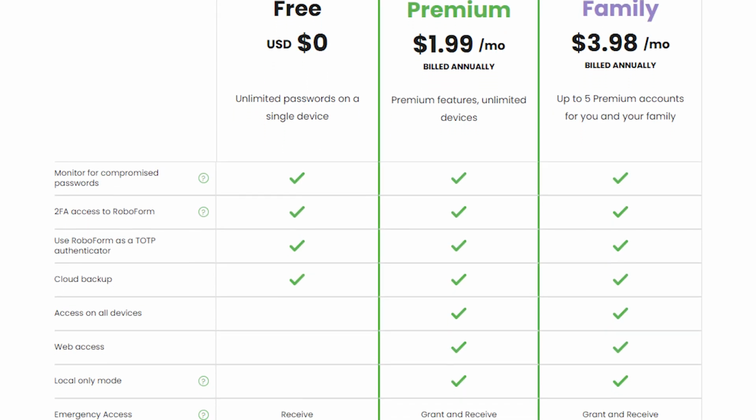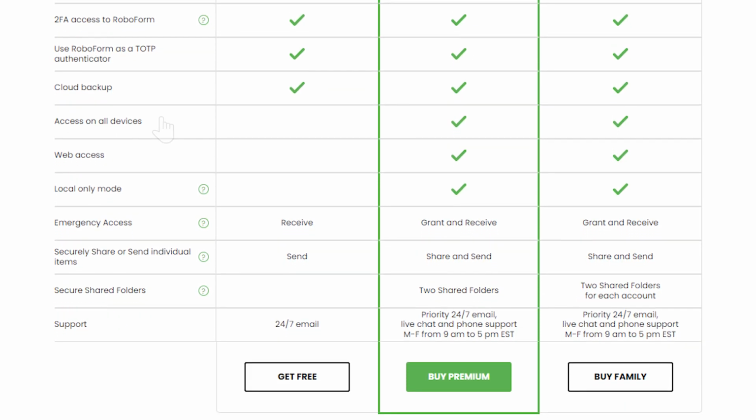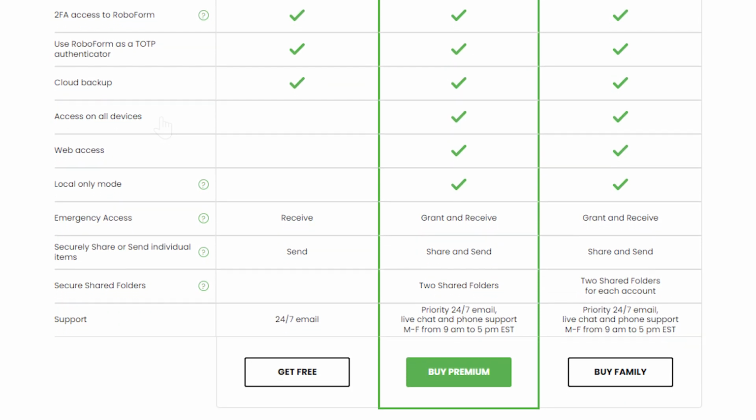It gives you all the features available in the free version, as well as a bunch of extra ones, such as access to an unlimited number of devices, local-only mode to store your data on your device instead of on Roboform servers, emergency access, securely share or send personal items, 2 shared folders, priority 24/7 email, as well as live chat and phone support at specific times.